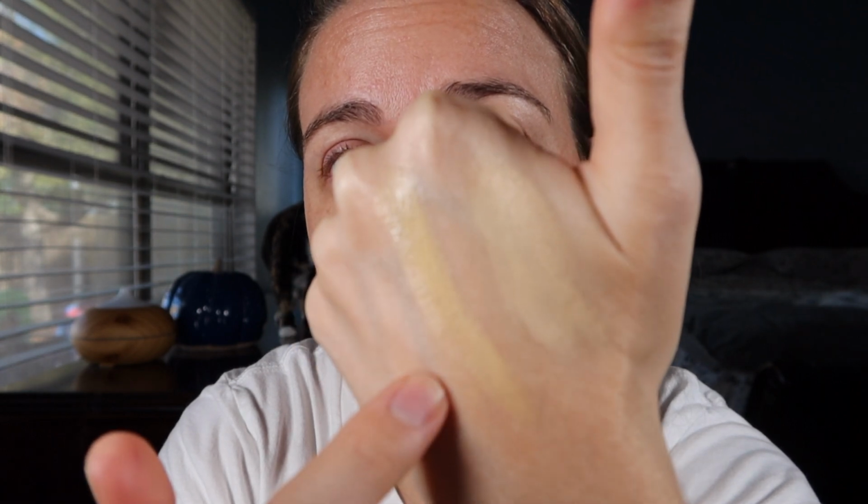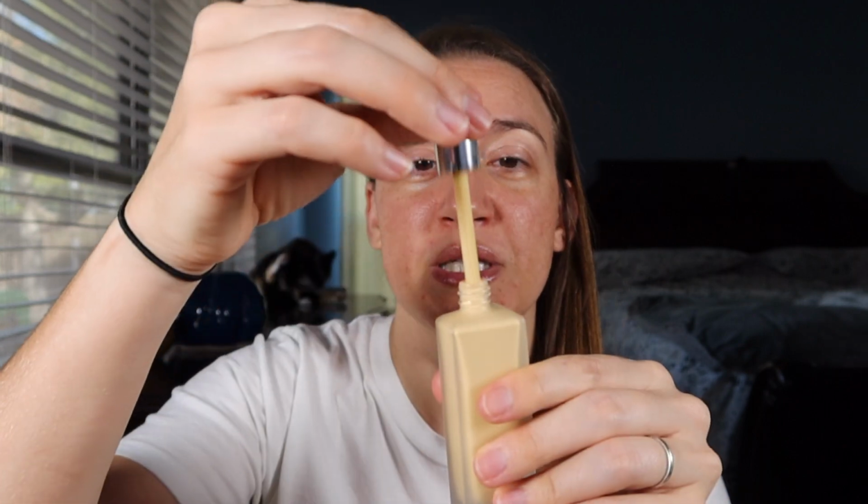All right, so here's the shade Silken in the cream foundation, and then here's the shade Silken in the liquid foundation. So I thought they were going to be a direct match for each other, but they're not. So keep that in mind if you're ordering this. If you are a shade of the Kjaer Weis foundation in the cream foundation, it probably won't correlate to the liquid foundation. It seems to blend in okay, so we'll see how it goes. So I'm going to put a few drops.